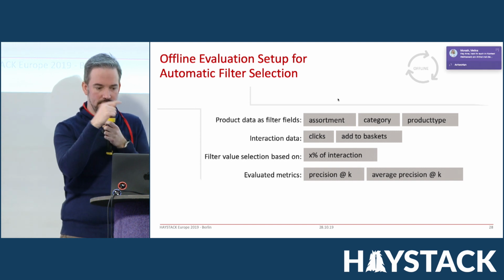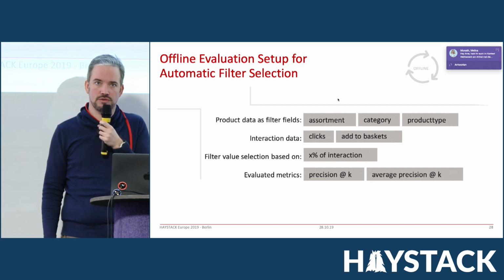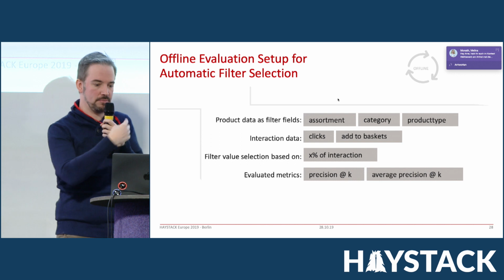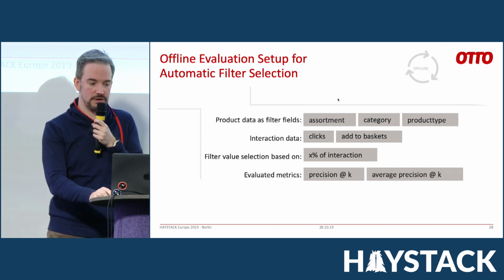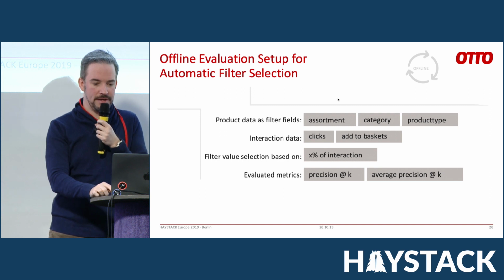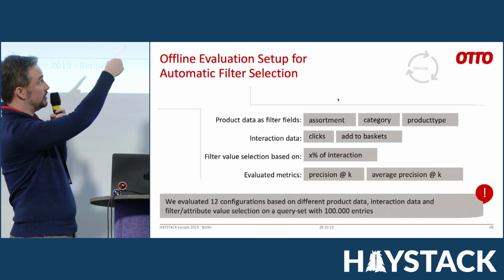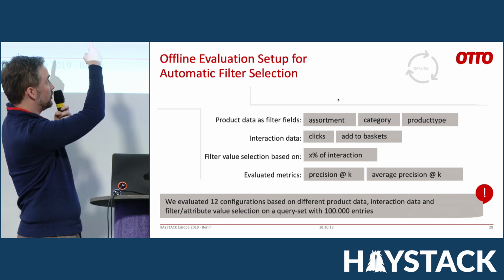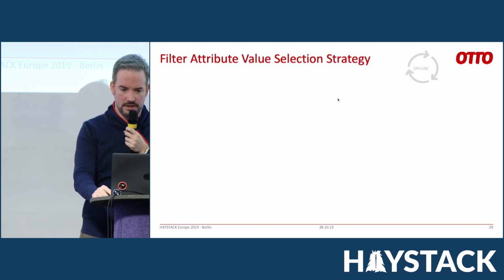The third lane, the filter value selection, is a strategy for how to select or find the actual filter value you want to do the auto-filtering on. And the metrics you're just going to see in the results slides. Again, we are looking at precision and average precision. What we did here is we have three fields, we have two kinds of interaction data, and we use two different configurations for the filter selection strategy, which I will show you in a moment.